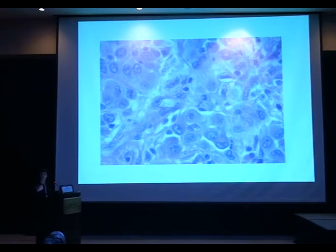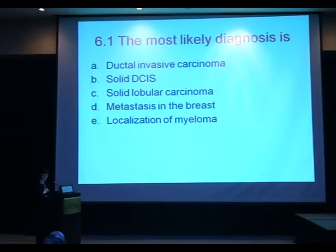So the first thing we do, ER, PR, HER2, negative. So triple negative lesion. So the most likely diagnosis is a triple negative lesion with 3 lesions, and the node was also positive, and it was the same aspect, the node in the axillary lesion. So is it a ductal invasive carcinoma? Is it solid DCIS? Is it solid lobular carcinoma? Is it a metastasis in the breast? Or is it a localization of a myeloma?